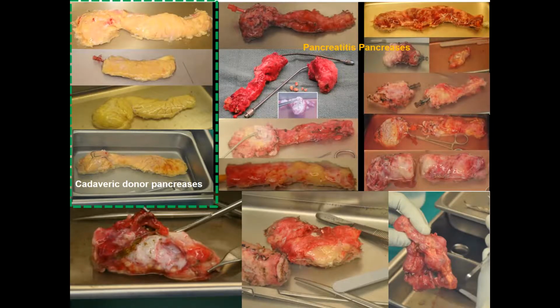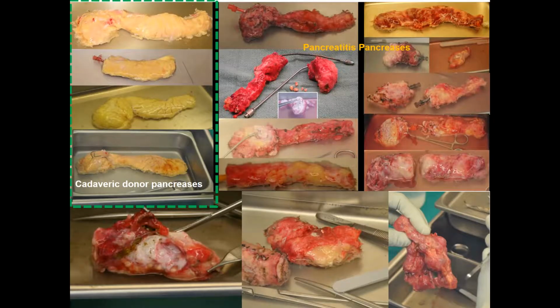As you see here, isolating islet cells from chronic pancreatitis pancreas poses multiple challenges: alteration in ductal structure, calcification in ducts, and accumulation of fibrous layers in the pancreatic parenchyma can significantly hinder the ability to inject tissue dissociation enzyme. If I cannot inject the tissue dissociation enzyme into the pancreas, I cannot digest the pancreas to release islet cells. If you compare with the gross morphology of brain-dead donor pancreas, the procedure is somewhat very straightforward.